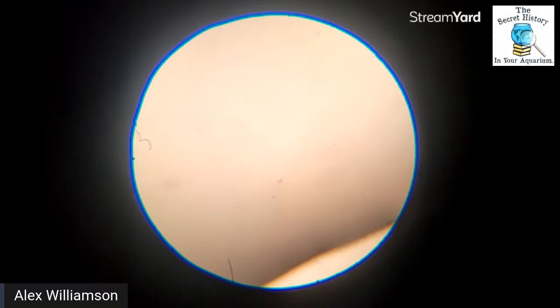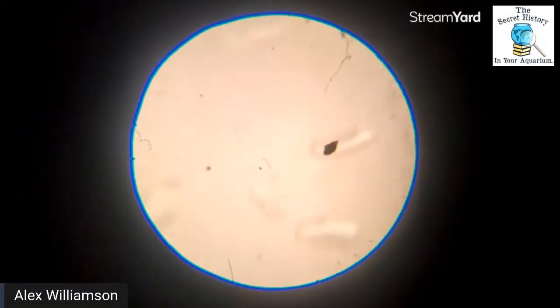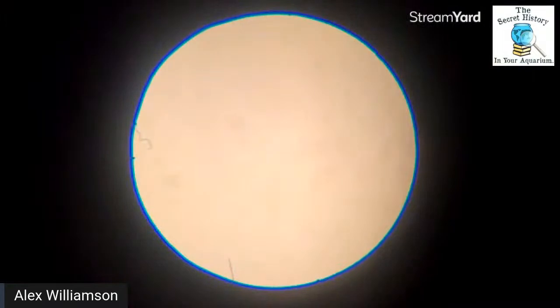Did I get him? I don't know. I'll give you guys a pool of water to look at from the same body again. Tell me if anything floats by in the next few seconds while I try to catch this bugger. All right, I got him. I got him. Now we just have to get him on the slide.